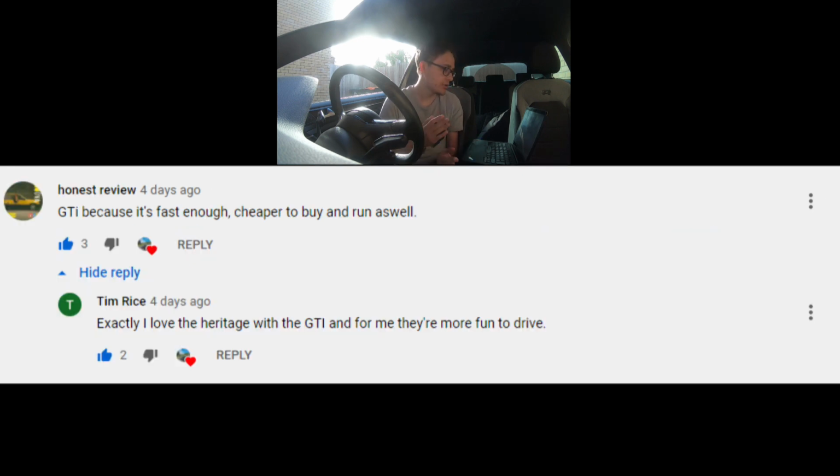The next one is two comments, a reply to a comment. So, GTI, because it's fast enough, cheaper to buy and run as well. Running costs is quite important. And then someone replied and said, exactly, I love the heritage with the GTI, and for me, they're more fun to drive.